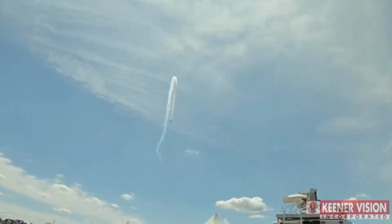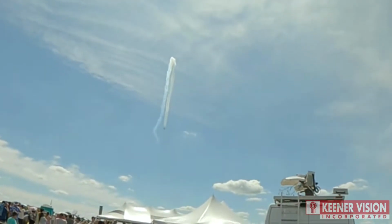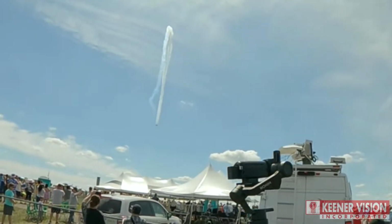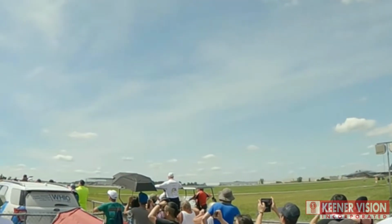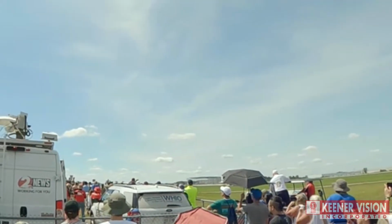To the right, Blue Angels 5 and 6 are rolling. Blue Angel number 5 will complete the dirty roll on takeoff, while Blue Angel number 6 executes a precise transition and pushes it vertically at 6 times the force of gravity.